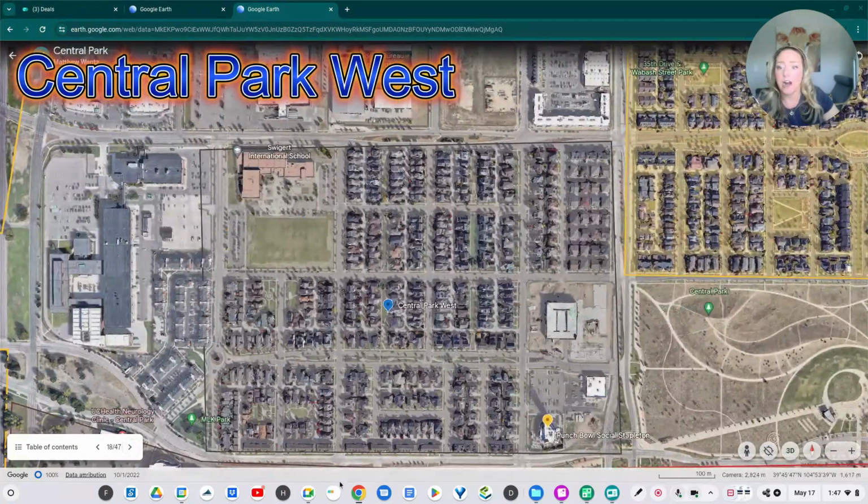Okay, so here we are in Central Park West. Not much to say about it, but the houses are really nice. Oh, sorry, nope, there is Punchball Social. So let me just flip this around.